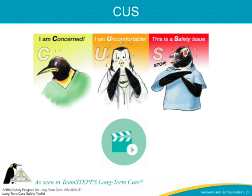How many of you have had the experience of telling someone something important, but you believe they may not hear you because they are busy or distracted by other tasks or people while you're trying to convey an important message? CUS is one method that can be used to be sure your message is heard. CUS stands for the 3 words: concerned, I am concerned; uncomfortable, I am uncomfortable; safety, this is a safety issue.